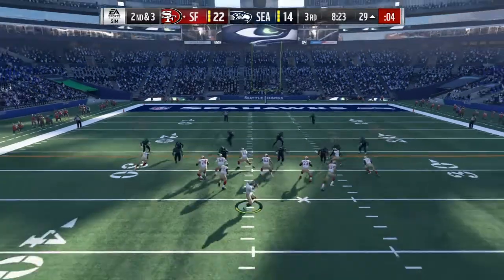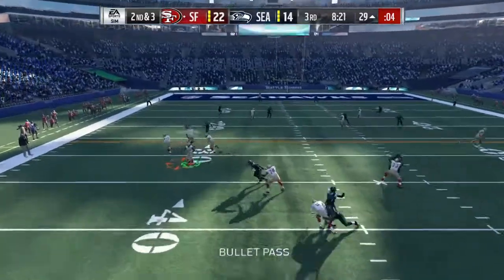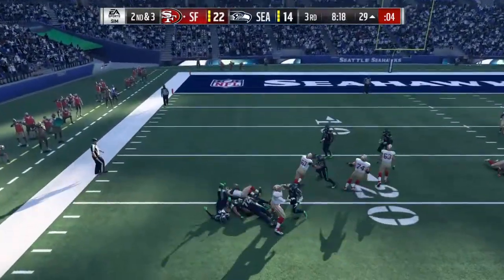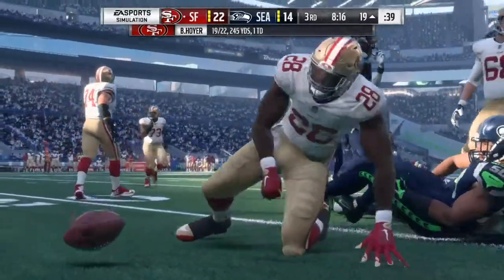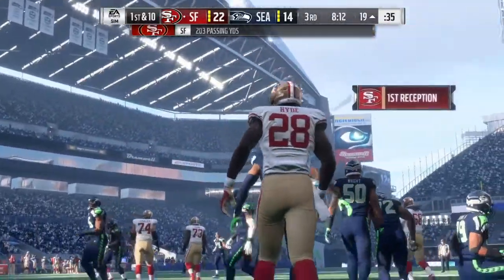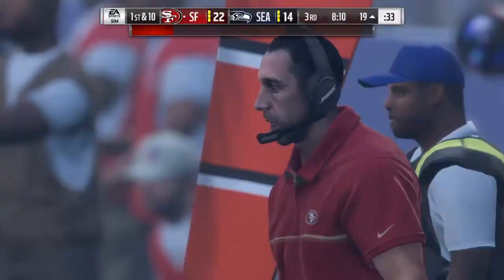Play clock winding down. Back to throw here. They go screen pass to Hyde. And inside the 20 before he's brought down. A nice pickup there, 10 yards, and it'll move the sticks.